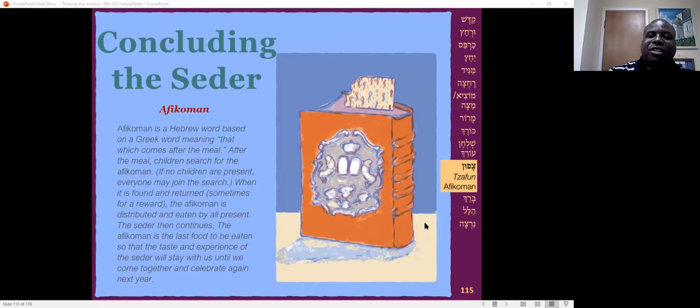The afikomen is distributed and eaten by all present, their witnesses. The Seder then continues. The afikomen is the last food to be eaten so that the taste and experience of the Seder will stay with us until we come together and celebrate again next year.